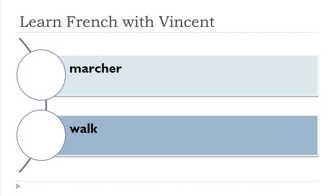Marcher. Okay, remember when you combine this C and H here, you get the sound sh, marcher. Okay, final ER as usual, E, chez, marcher. Lever.